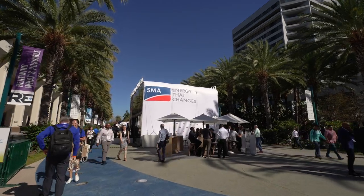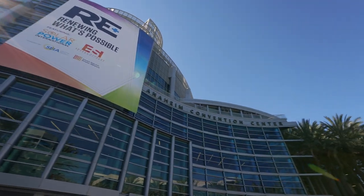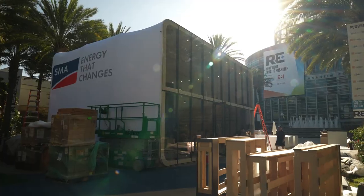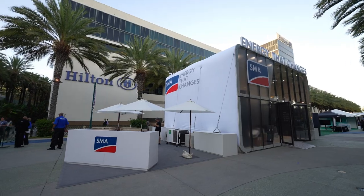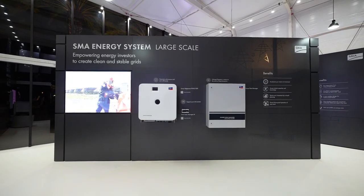When SMA America reached out to us for a design build at the Solar Powered International Show in 2022, they were looking for a unique exhibit to showcase their products where we could have that outdoor feeling with a patio, as well as that interior feel that you get in a convention hall.